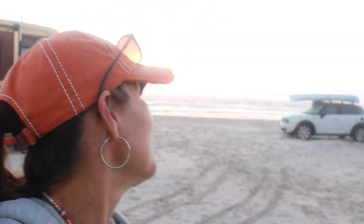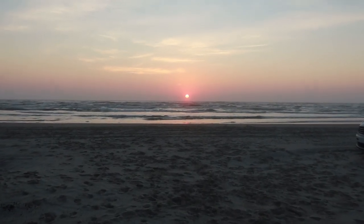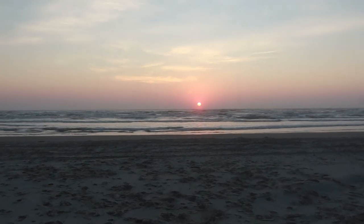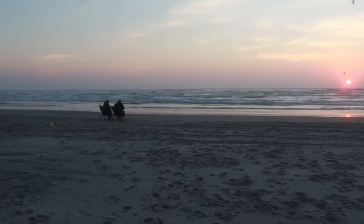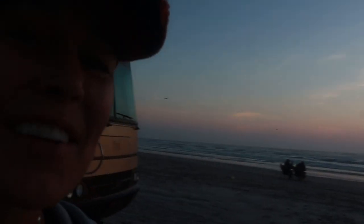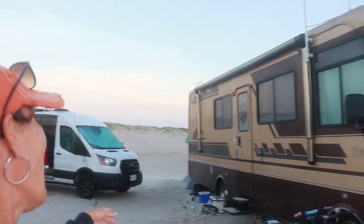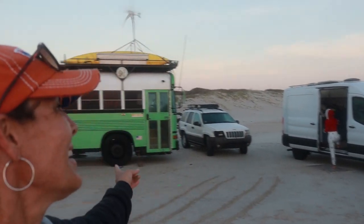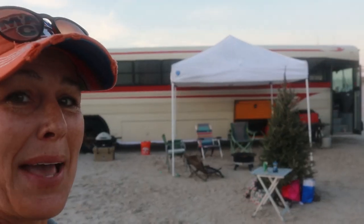You guys, this is the sun rising on Christmas morning, okay? Oh, wait, can you see it? There's Reed and Jen enjoying the sunrise. And here's our little camp with Jay and Sarah and Skylar and Kelsey. And there's Gypsy under supervised, us, and there's Reed and Jen's bus. And this is our little Christmas encampment and the Christmas tree.